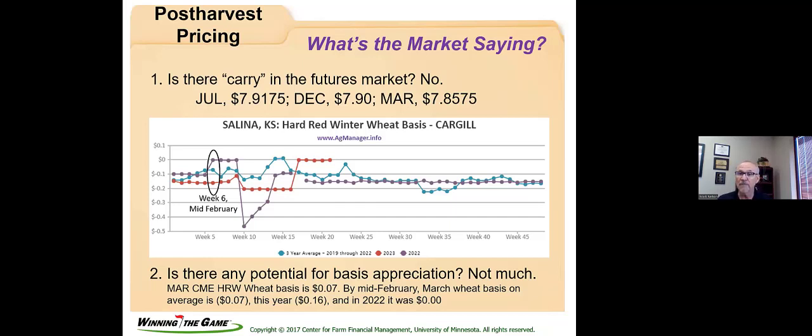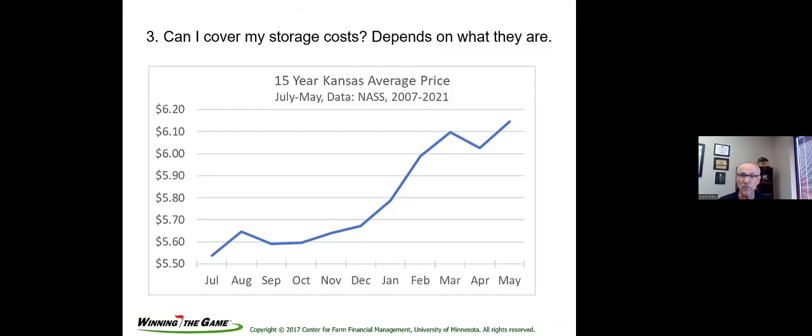Now, could the market take off and we see a return to storage? Sure. But you're not going to get a lot of help probably from basis appreciation. Can I cover my storage costs? Well, it depends on what they are. In the handout, I'm not going to go over it, there's a good presentation on calculating what your costs are for storage.